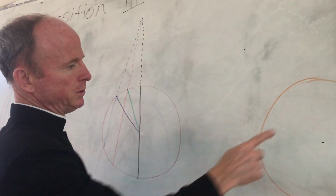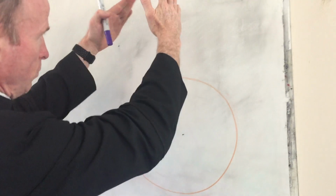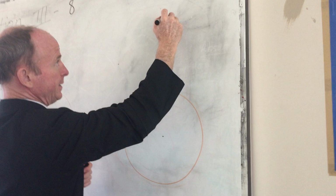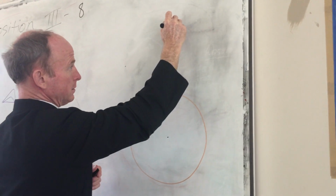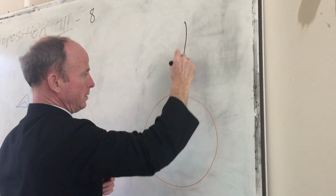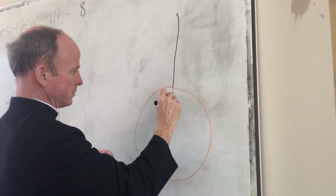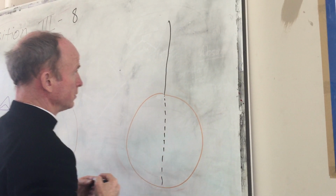Okay, so let's do now the point where we have the same point outside, lines falling on the convex of the circumference. Okay. Great.